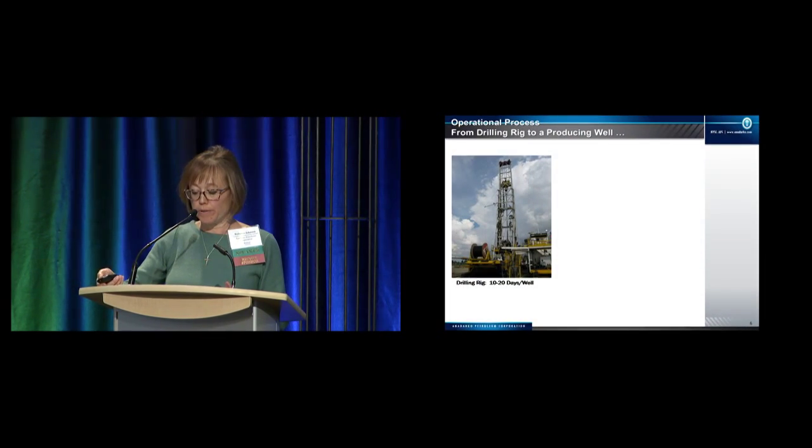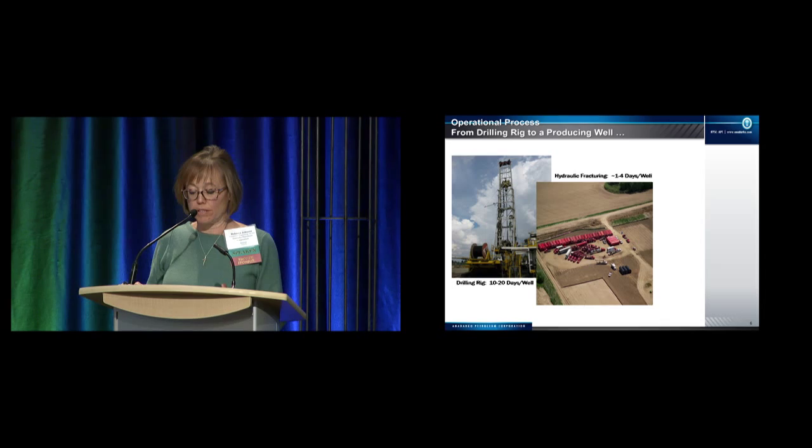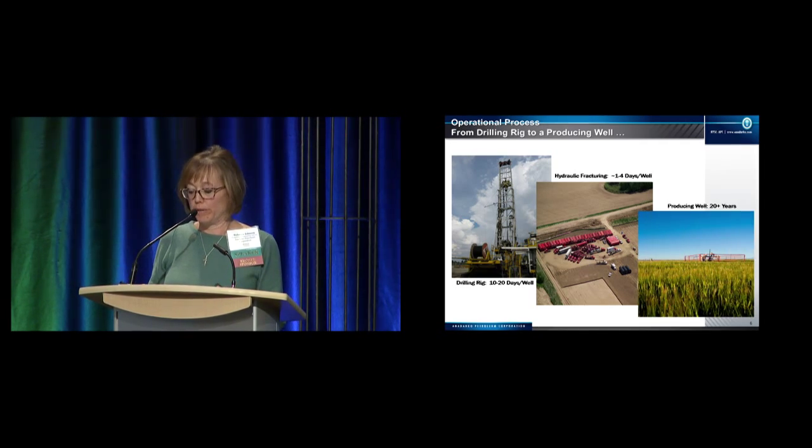So I'm going to go through step by step, just real quickly, the process of drilling and completions, which includes fracking, and then leading to the production. First we have a drilling rig, and that's 10 to 20 days per well. And then we have a completion, and that includes the hydraulic fracturing, which takes 1 to 4 days per well. And then we move on to a producing well that's there for 20 plus years.